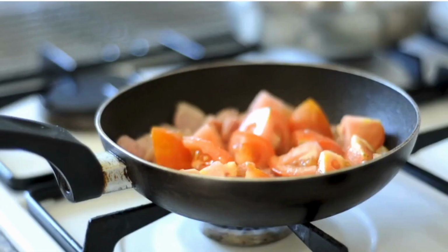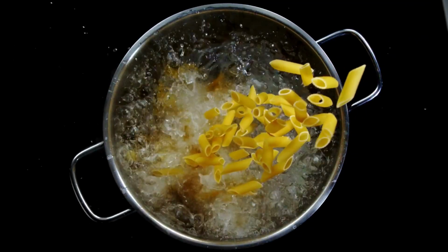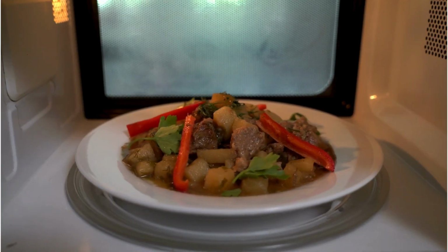Conduction transfers heat through direct contact. Think of frying vegetables in a hot pan. Convection involves heat moving through liquids and gases, like boiling pasta or rice. And radiation, meanwhile, uses electromagnetic waves. This is what happens during grilling or microwaving. So each method uniquely influences food texture and flavor.